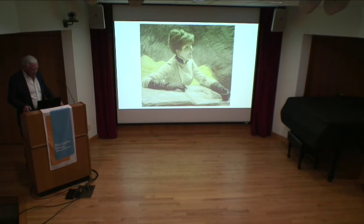Here's one of our favorites. This is a Tissot that we bought also at Christie's. It's a pastel. It's a lovely thing of a woman looking at a portfolio of prints, and it's large and wonderful.